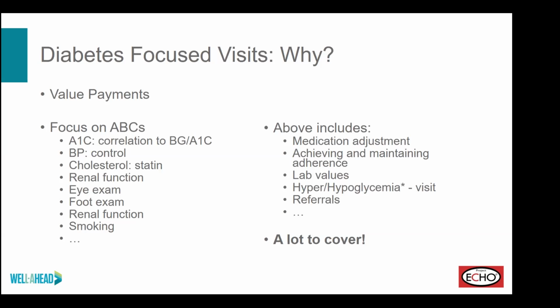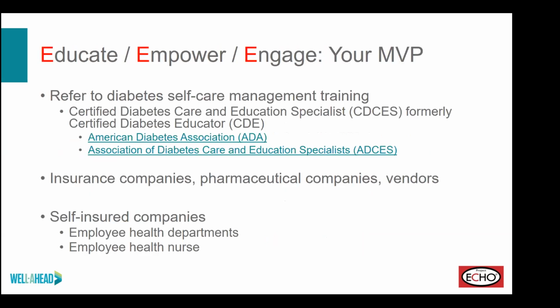It's not just medication, but as Lloyd brought up, are they taking it? How much are they taking? And what do we need to do to maintain adherence? Review lab values, hyper and hypoglycemia, and referrals. Because again, in today's healthcare environment, you don't only refer, we refer, and you need the notes to come back for it to be completed in that visit. So often the eye exams, the foot exams, cardiology appointments, it's not just referring as much as continuing the continuity of care where everyone's on part of that team.